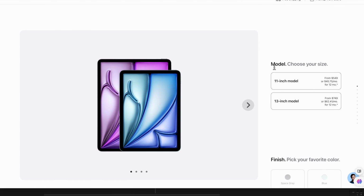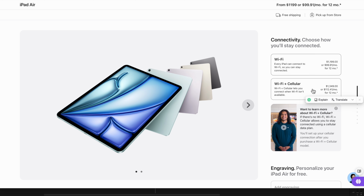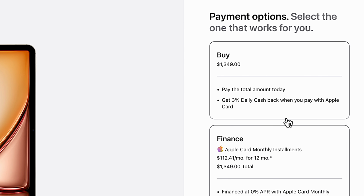Now, the Air can get pretty pricey, of course, depending on the amount of storage you get and whether you add cellular or not. Now, if you decide to max it out with the cellular and a terabyte of storage, you're looking at about $1349 without trading in a device. Moving on to the iPad Pros, shall we?